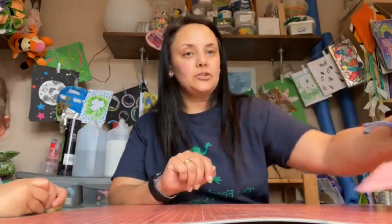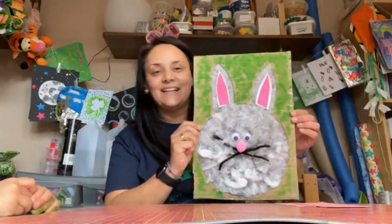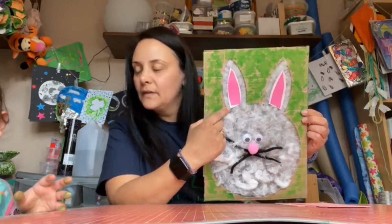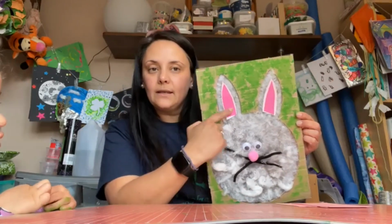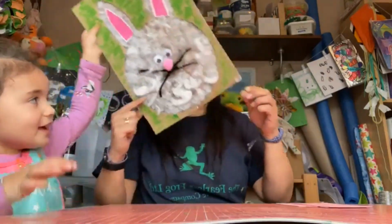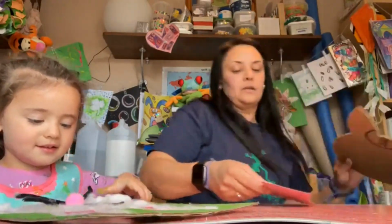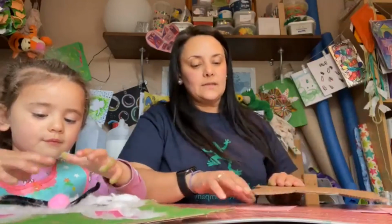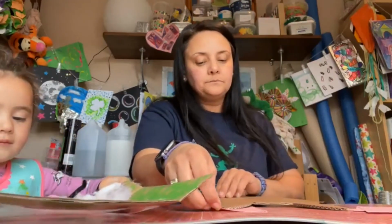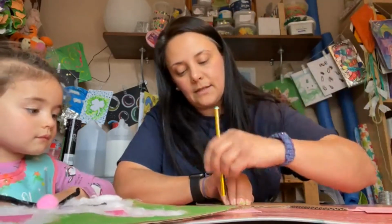Now, if I show you the original version, I think I need to get another table to put things on, don't I? I have to keep going down there. This one's tricky. So he's got some pink middle bits of his ears. So the next thing we're going to do, and it's quite useful actually, if you use the outline that you've cut out, you can use that to draw around. And then you know it's going to be slightly smaller than that to go on the inside of the ear.